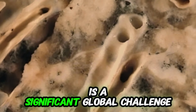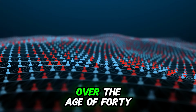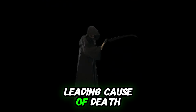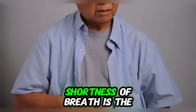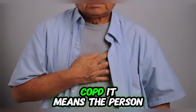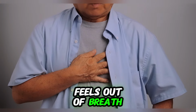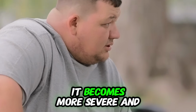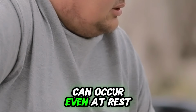COPD is a significant global challenge affecting 10% of the population over the age of 40 and ranking as the 3rd leading cause of death worldwide. Shortness of breath is the most important symptom of COPD. It means the person feels out of breath, especially during physical activity. Over time, it becomes more severe and can occur even at rest.